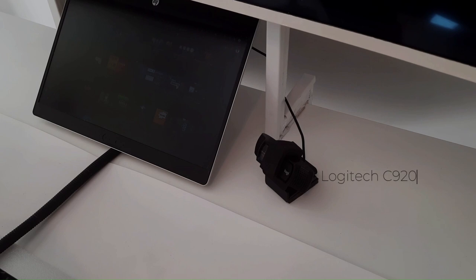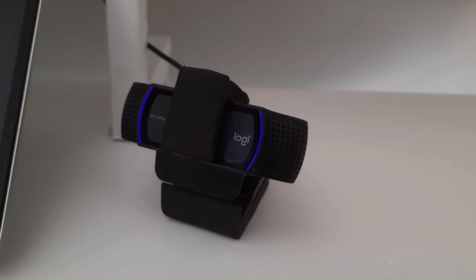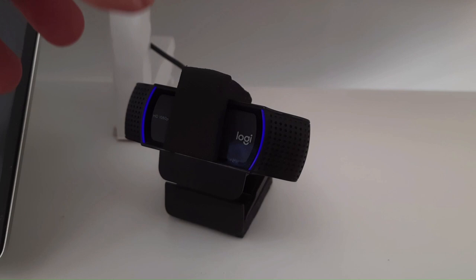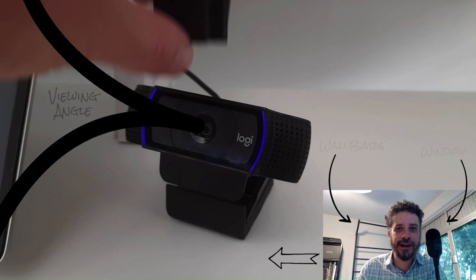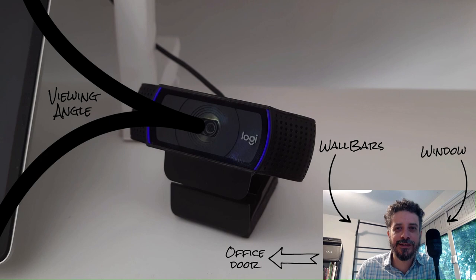Near my laptop display is my Logitech C920 webcam. It's a Full HD camera that I use for meetings. I also use this camera to record this intro video I played at the beginning. You can see that the viewing angle shows a background where we can see the wall bars and the window from bottom to top. This angle gives me more privacy, mainly when someone needs to open the office door and enter the room.